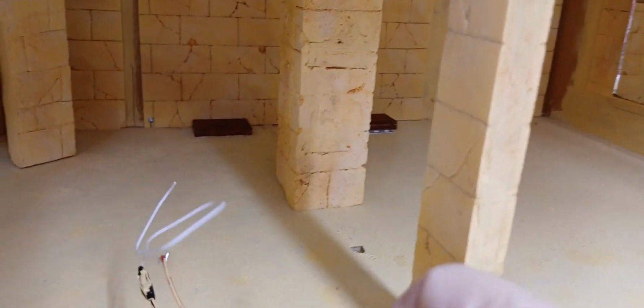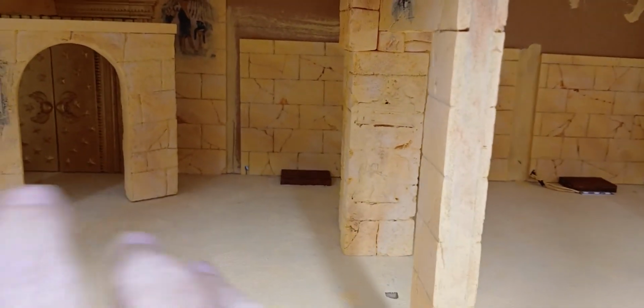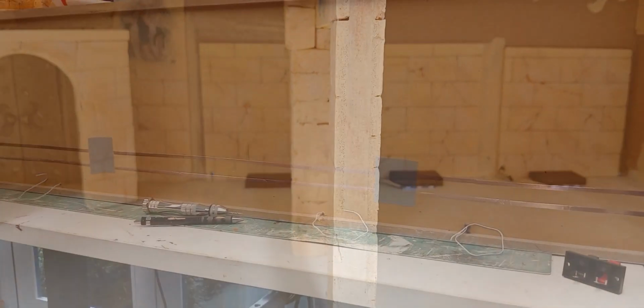So I've got one more to do to put in here. You can see where I've drilled the hole, so I'll poke that through, glue this down at the front there, then I can put the archway back, and then I'll do the same on the other side as well.